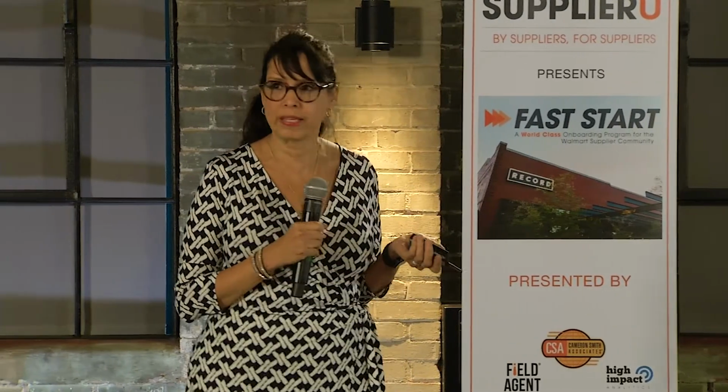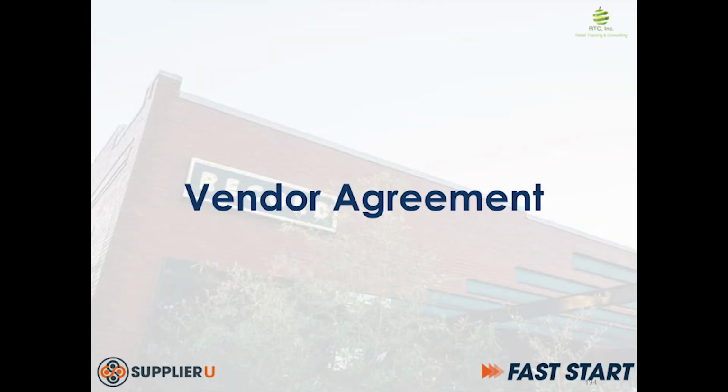One thing that's really, really important: how many of you here are suppliers, already suppliers? Okay, do you have people that are doing your deductions and looking at the accounting pieces of your business? Kind of, no? Yes. So the most important thing you need to know about deductions is understanding your vendor agreement. When you sign that vendor agreement, there's a bazillion things in there. There are probably about 20 or so pages. If you suffer from insomnia, take it to bed, read it, you'll be asleep in 2 minutes.